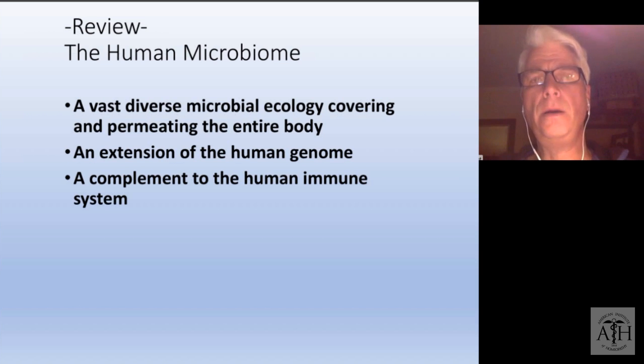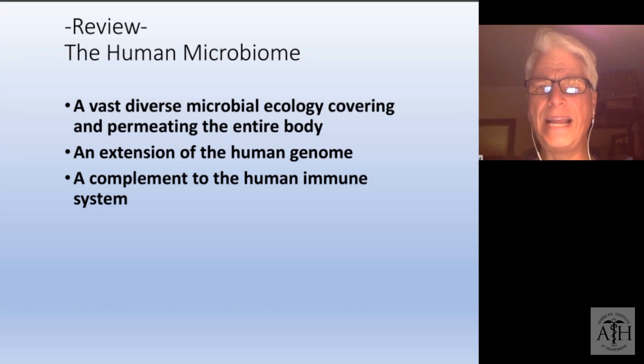So just to encapsulate what we spoke about here with the human microbiome, the human microbiome and the microbiome of really any animal represents a vast and diverse microbial ecology. It covers and permeates the entire human body. There's been so much focus on the microbiome recently, and mostly it's been about the gut microbiome. But the important thing to remember is that the microbiome is literally everywhere. And we're finding places that we used to consider sterile in the body. They're just not sterile at all.